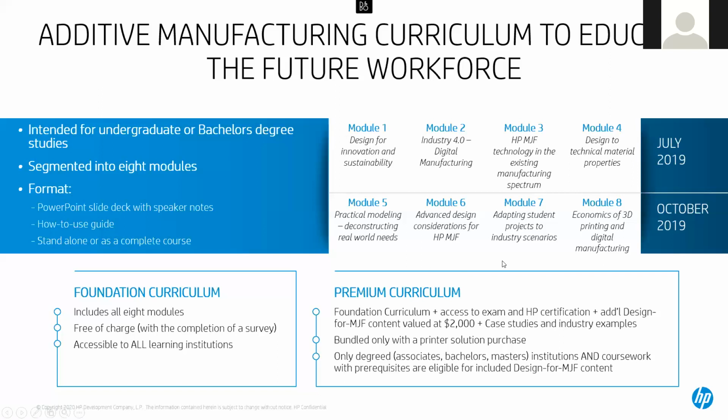For those who do purchase a system or currently do own a system, we'll offer a premium curriculum that will have everything that comes with the foundation curriculum, plus access to an exam and HP certification if you pass the exam, and additional design for multi-jet fusion content that's valued at $2,000 currently with our professional services team that will be added in at no charge.